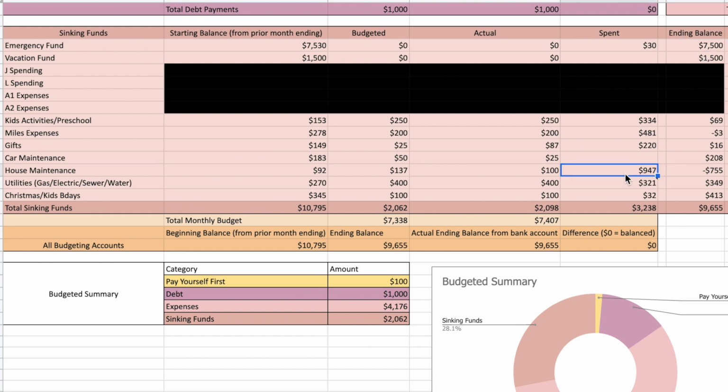But that's why I put it here, because when I do my annual budgeting, I look at the end of the year totals for every category, and that's how I figure out how much I need to put into our sinking funds for the following year, based on how much we spent in every category for the prior year. So that's why I put it there. There's negative $755 in that fund, so that'll be a project for the next several months to get that fund back to positive.